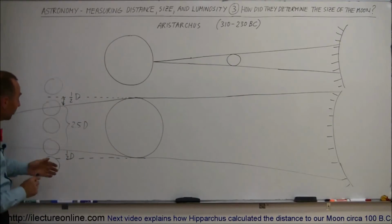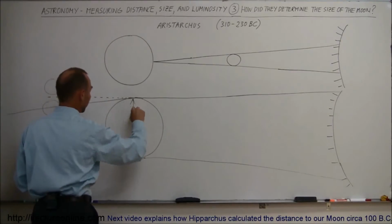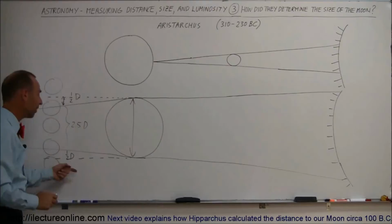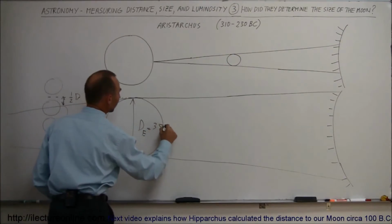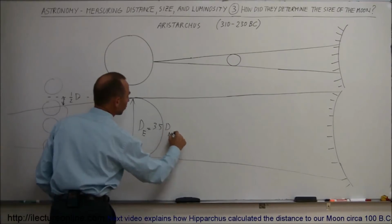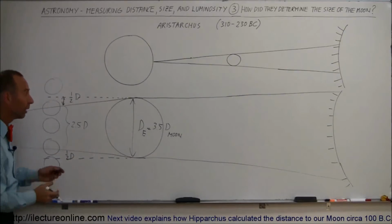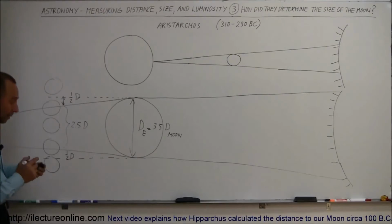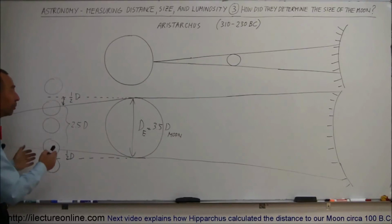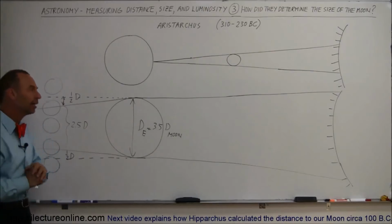So they added everything together and they said, well, that means that the diameter of the earth is equal to 2.5 plus 1/2 plus 1/2, or 3.5 times the diameter of the moon. So diameter-wise, they figured out back then, more than 2,000 years ago, that the earth was about 3.5 times the diameter of the moon. And from that information, eventually they also figured out how far the moon was and so forth. So we'll get into that in another video.